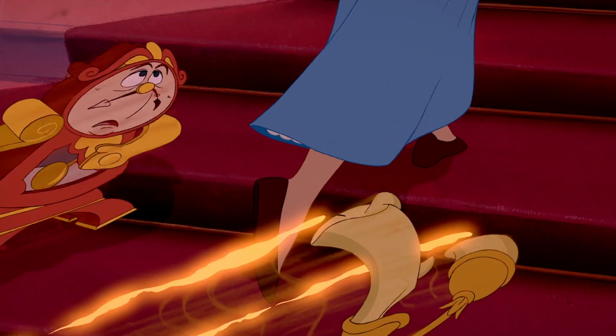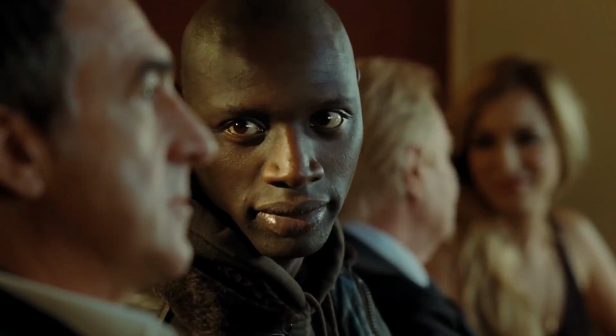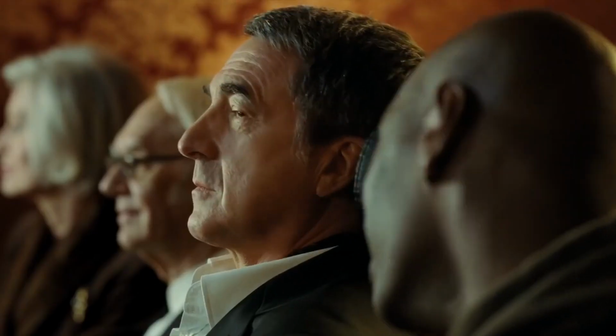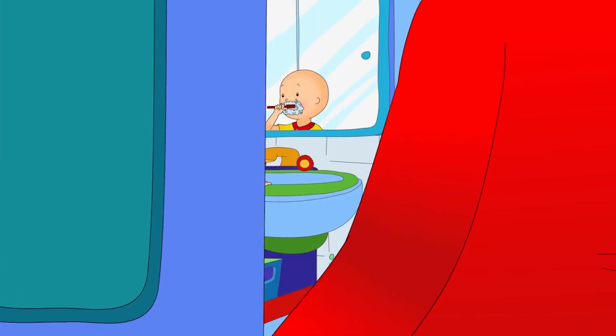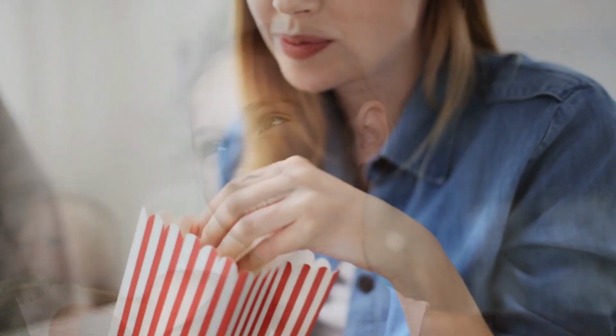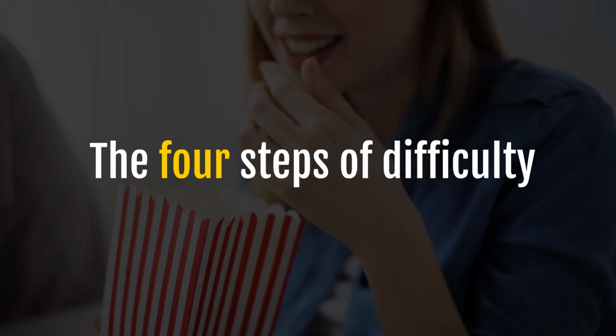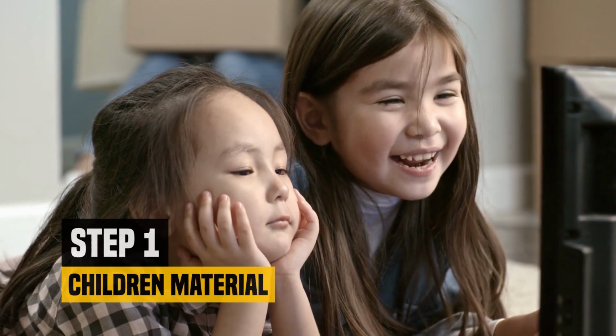It's all about choosing material that's appropriate for your current skill level. People often make the mistake of watching material that's way too advanced for them, and everything seems like one giant blur. This makes it impossible to learn from context. Choosing material just a bit above your current level will ensure that you make constant progress without ever feeling overwhelmed. In this post, we'll take a look at how to make your way up the 4 steps of difficulty in movies and television. Step 1.